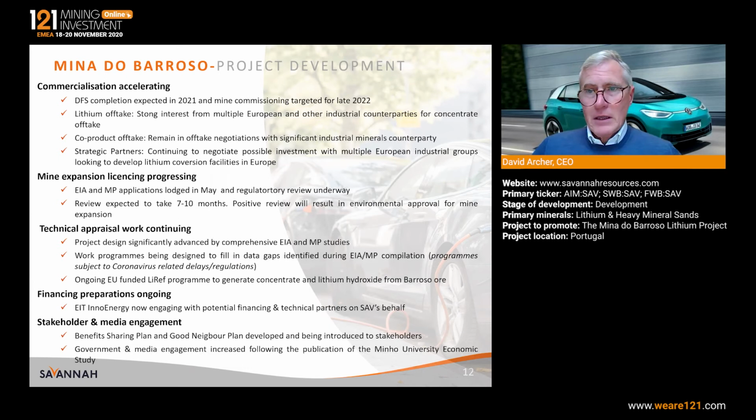Two very key factors will be offtake. There's been remarkable interest from multiple groups around taking or securing offtake from Mina and Barroso. We're in negotiations with those groups at the moment, and some of those negotiations also involve investment as well.